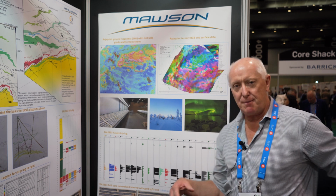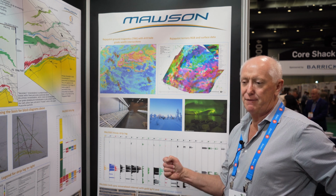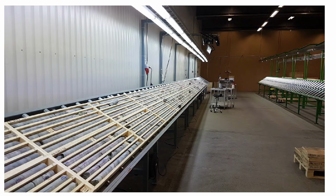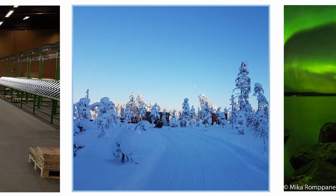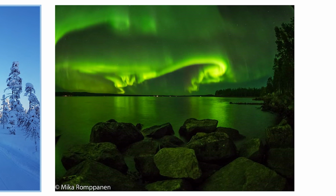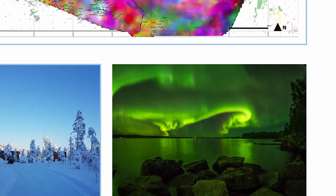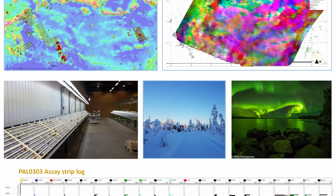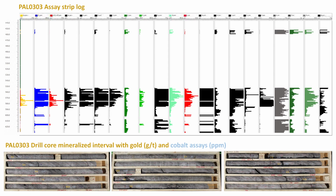So we're lucky to have a great team of consultants and local staff up in Rovaniemi in northern Finland. We've got great facilities for logging core. It is really a beautiful place to work, both in spring and also you have the chance to see fantastic auroras in winter. We've got great coverage of ground geophysics and have done lots of interpretations of different varieties. And also all of our drill cores have multi-element ICP-MS, and so we're able to see the relationship of all the elements involved with the primary metals, which are gold and cobalt in the system.